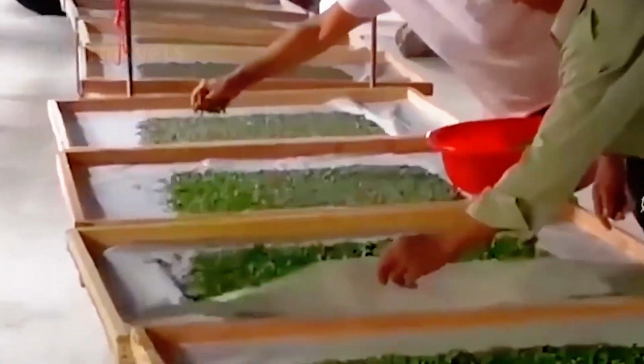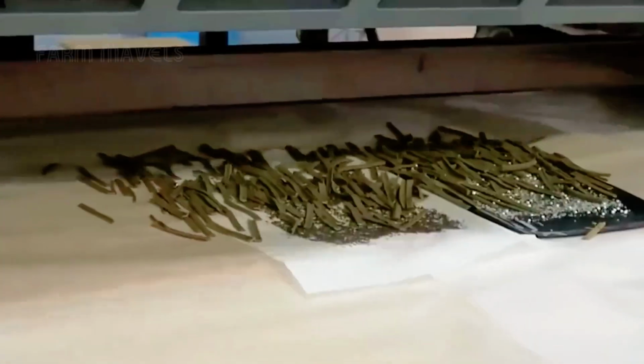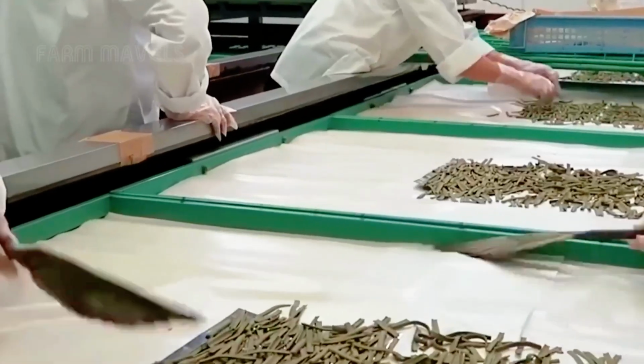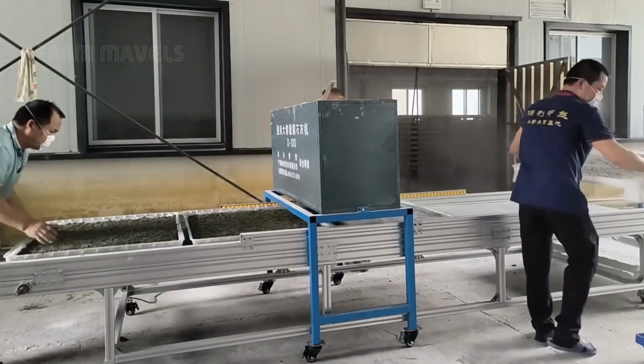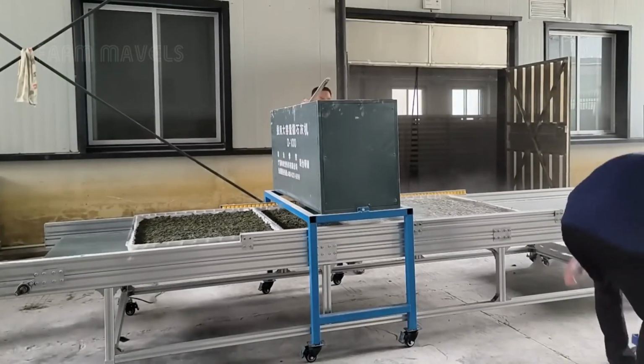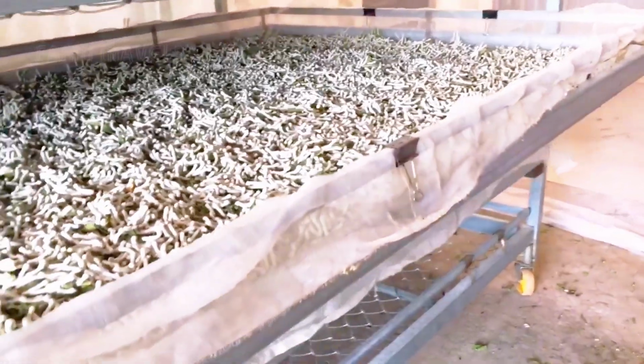The process of feeding silkworms is mainly done manually, but thanks to the creativity of Chinese farmers, support equipment has been developed to optimize this process. The application of modern technology in sericulture has helped China strengthen its leading position in the silk industry.